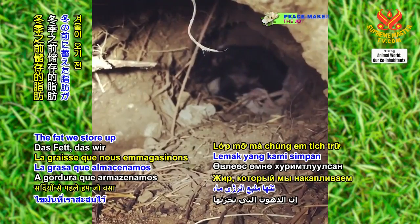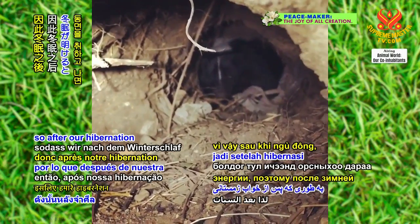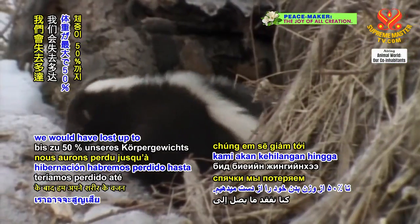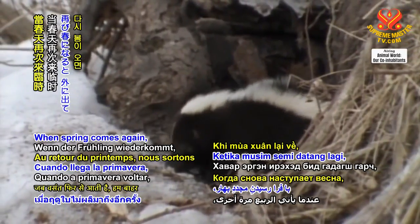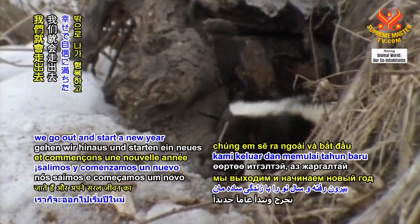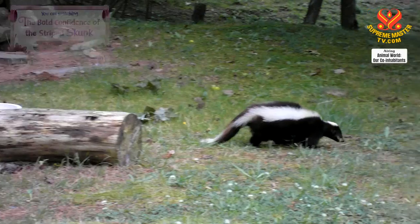The fat we store up before winter is our only source of energy, so after our hibernation we would have lost up to 50% of our body weight. When spring comes again, we go out and start a new year of our simple life as a happy, confident skunk.